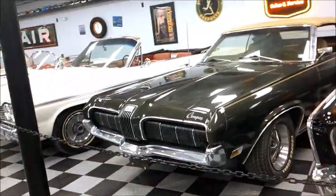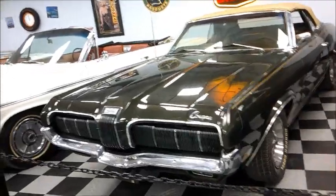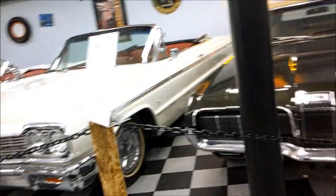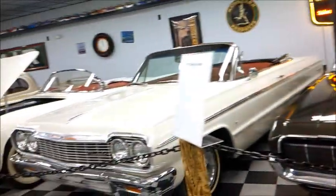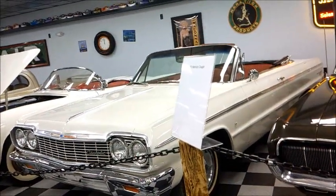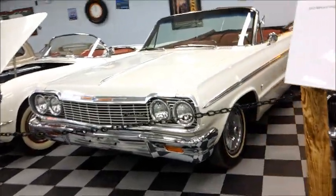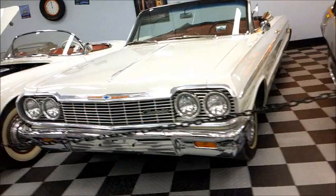Here's a Cougar. '72 Mercury Cougar. Here's one of my favorites, a Chevrolet Impala convertible. I actually had some Chevrolets when I was a kid. I had an Impala and I had a Bel Air.